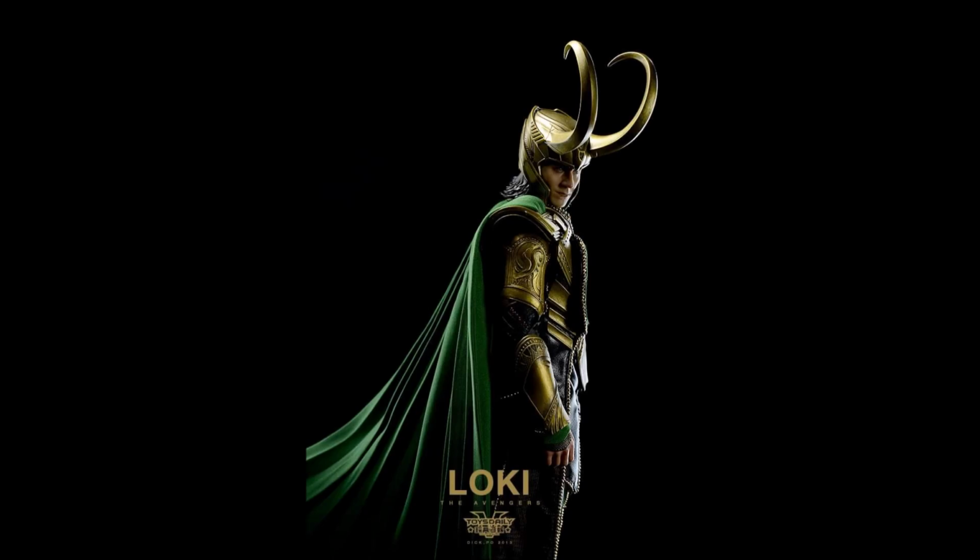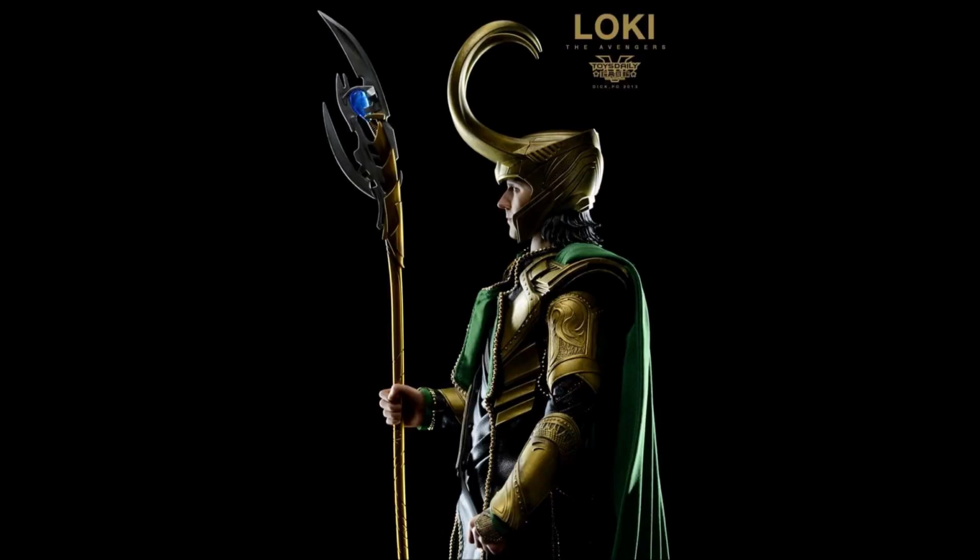Here's Loki from the first Avengers movie. I just think the way he looks there with the helmet on, with the horns, the cape. If I was collecting Marvel, I'd have to try and get my hands on this version of Loki. No doubt about it.